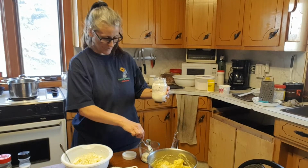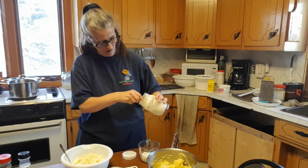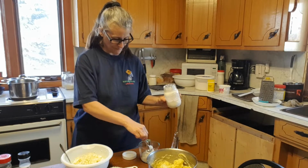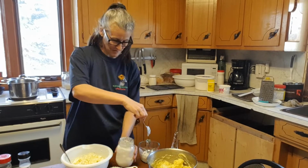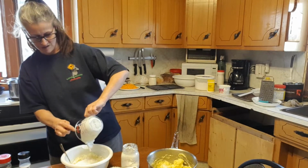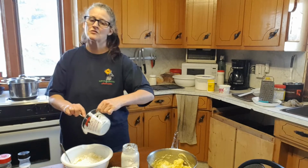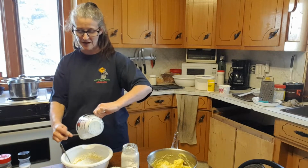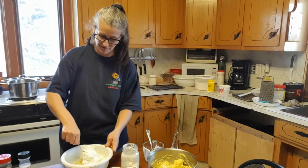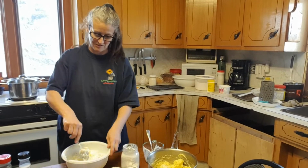Try not to get that whey. You don't need that extra liquid. That's 1/2 cup. Start with that. I think that'll be plenty liquid enough, because if it gets too sloppy, and I've had this problem in the past with the non-dry cottage cheese, it's hard to put those pierogies together. They want to get all sticky and sloppy.